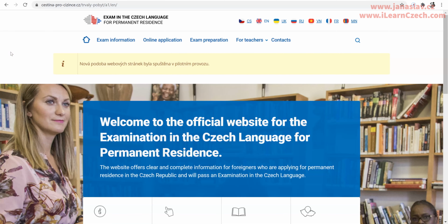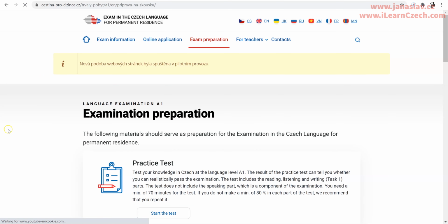Hello, ladies and gentlemen. We are going to continue with our focus on the A1 exam for permanent residents in the Czech Republic. Last time we got here on their website, which is zkouška A1.cz, but then it takes you here with that more complicated address. Anyway, exam preparation is what we are interested in.